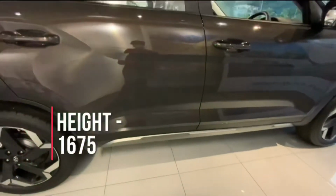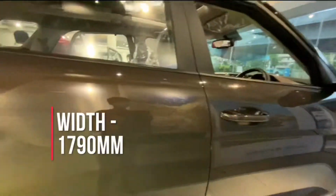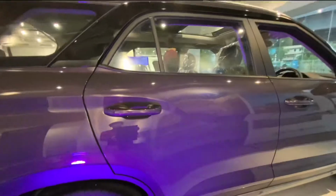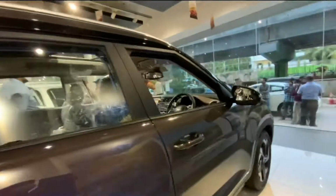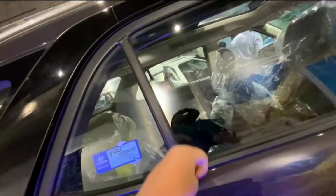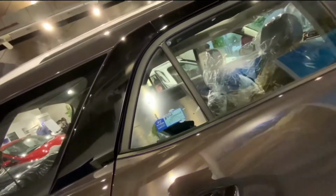Now, this is the platinum variant, so you won't get a side footstep. Anyway, this car is not so tall, so you won't need one, but the Safari needs one. Now, there are a few elements which are from the Hyundai Creta, like the finishing of the windows and all. And you'll get to see a black element. In the Creta, you'll get to see a white one though.